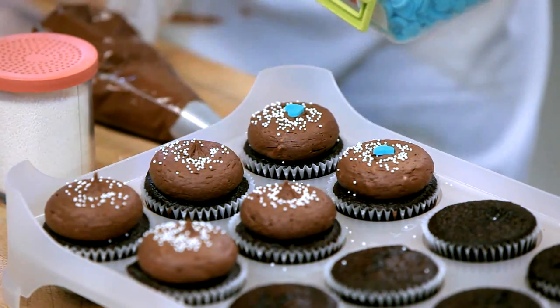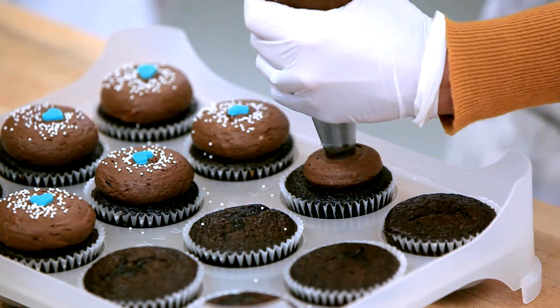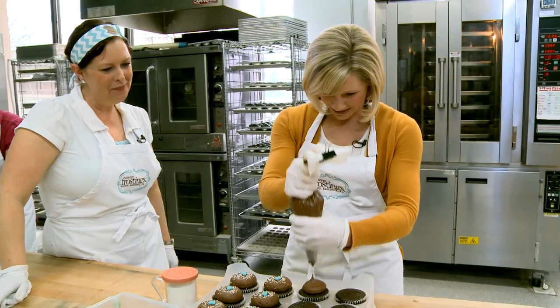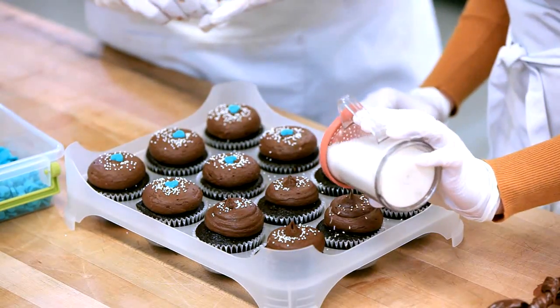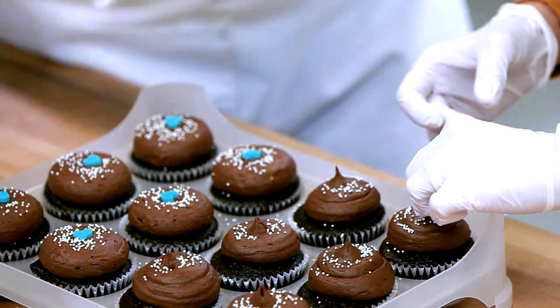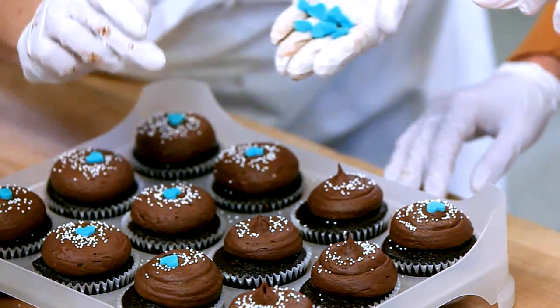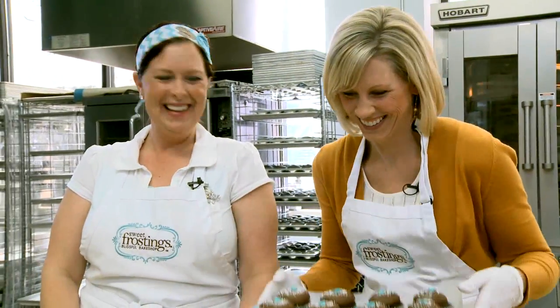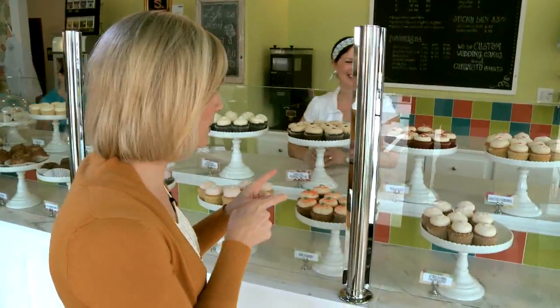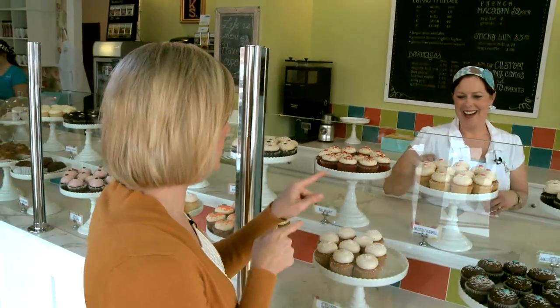Now it's my turn. Squeeze, squeeze, squeeze, squeeze. Keep going, keep going, keep going. Now pull up. See, yay! That was good. We add on a few sprinkles, then top with a signature Sweet Frostings heart. So pretty. I know. After hanging up my apron, I head out front to choose my treat.